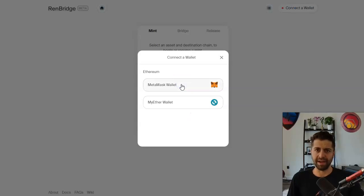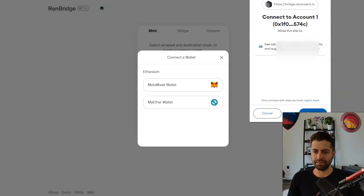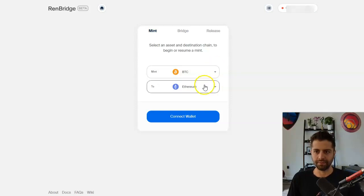I have MetaMask, and I assume most other people do too. You're going to want to pull your MetaMask up and just connect it with the account that you want. So this is just allowing the bridge to read your data from your wallet. You've done this before. It's very low risk. And we're just going to X out here. Now you might need to wait a couple seconds or refresh the page if you're not seeing it connect right away, but you should see a green connected icon in the top right corner.